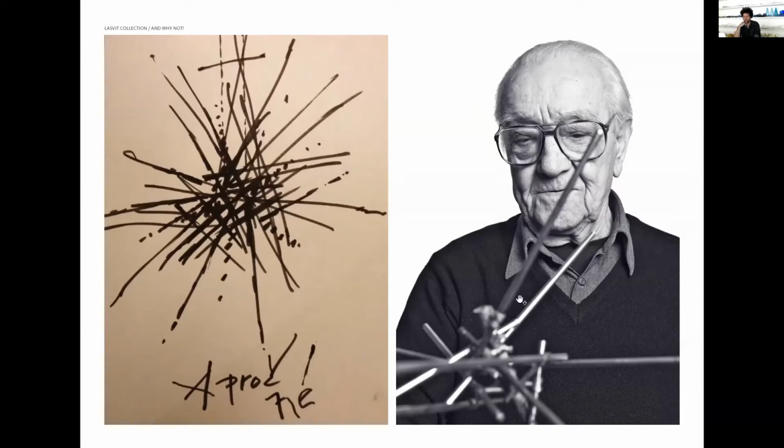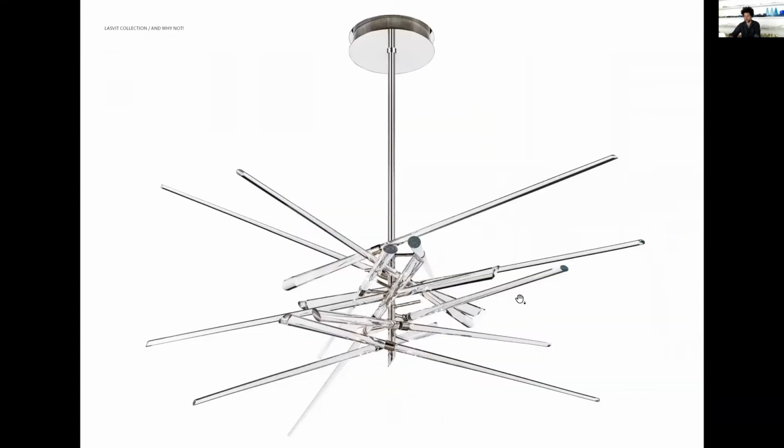So the result of his "and why not" is this one, and this is actually his first serially produced chandelier for Lasvit. He designed it in his 90s. It might remind you of a group of Star Wars lightsabers in one composition, but actually the shape itself goes back to the 50s, to his designs exhibited at the World Exposition in Brussels.